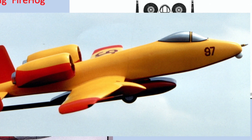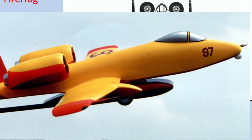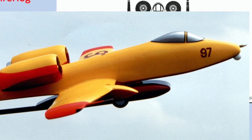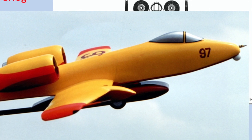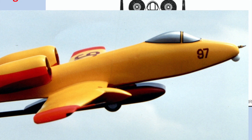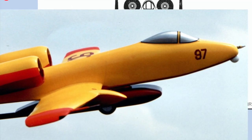That little probe you see sticking out of the nose is actually an aerial reloading system, so this aircraft could have reloaded retardant in flight and not had to land to reload. Leadership in the California Department of Forestry and the U.S. Forest Service rejected this because it was too much for them. I'll bet they wish they had it now.